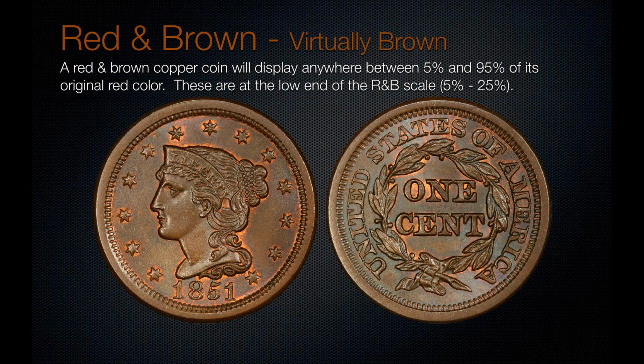And finally, here is the low end of the red and brown scale. These I would call virtually brown, and these coins are showing between 5 and 25% of the original mint red. And once again, it's usually right around the devices. You'll see the red around the date, around the stars, of course. On the inside of the lettering, you'll see a little bit of the red, but virtually the whole fields now and the main device, virtually all of that has turned brown. Okay.